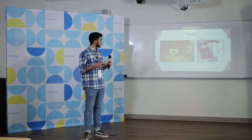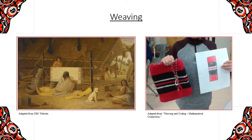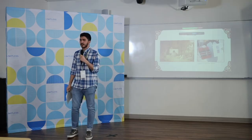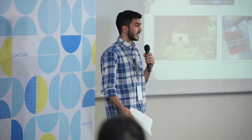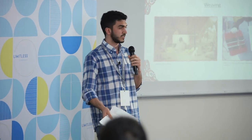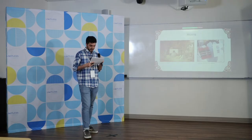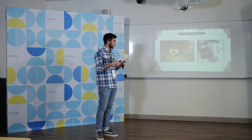And the next slide is about weaving. Weaving is a skill and an art that has been used throughout history in many cultures. I guess it is the oldest common artistic form that we can see in most cultures, even in Eastern Asia or the Middle East, and here also in North America. There are several possible mathematical curriculum connections with weaving at different levels.